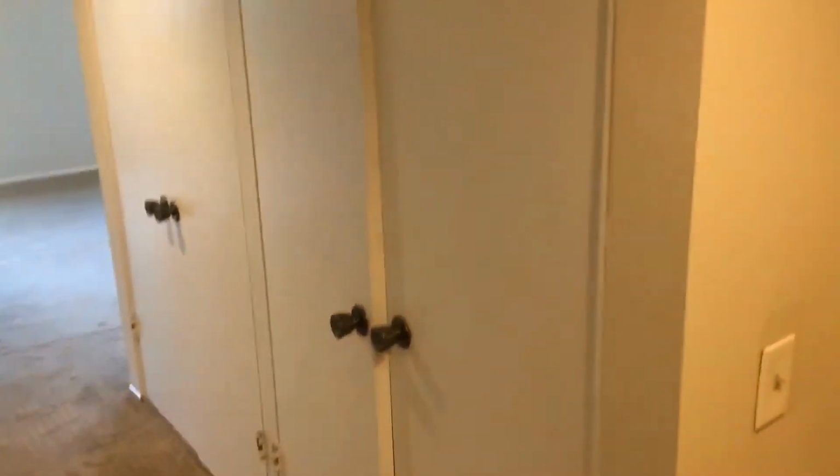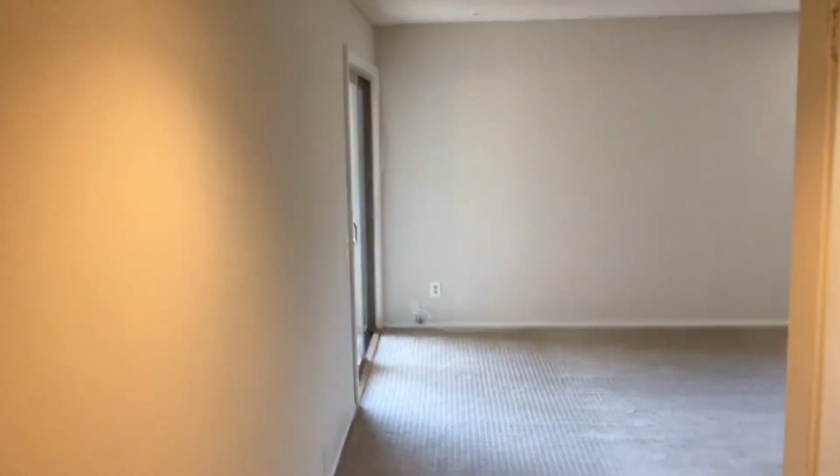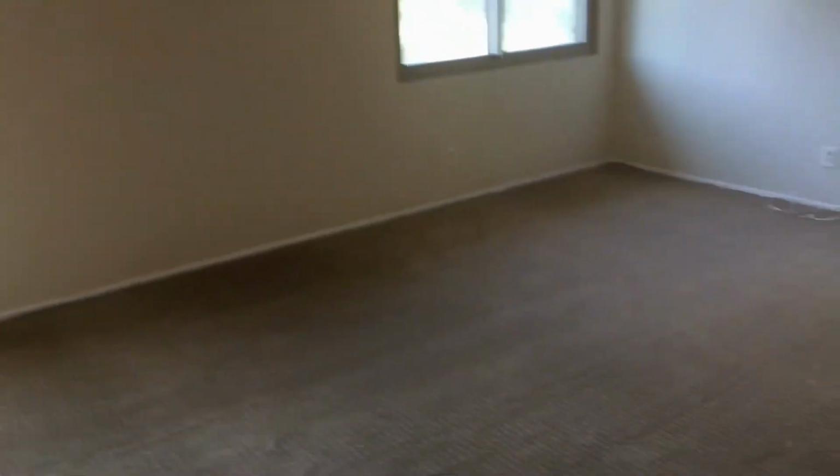One bedroom, one bath condo here on the third floor with no neighbors above you, in a corner unit, the unique layout. Nearly 750 square feet of living space. You can see here the entryway, two large storage closets, and new carpet throughout the entire unit, just installed.